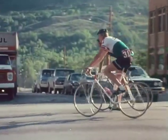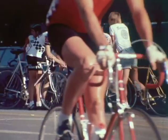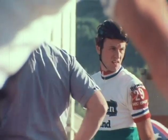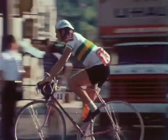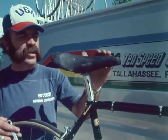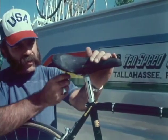Aspen, Colorado, 7:23 a.m. Numbers are required. One on each shoulder, one on each side of the shorts or the jersey, and one mounted on the front of the frame as far forward as possible. All the components on these bicycles are designed for lightweight. This particular seat is a leather over a nylon base, and then it's got a titanium frame.